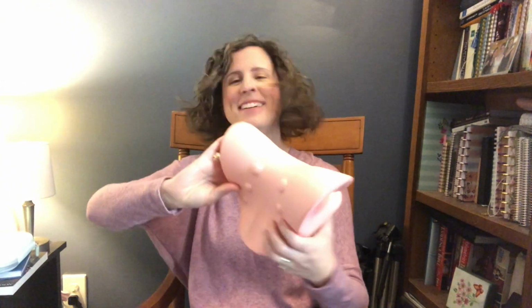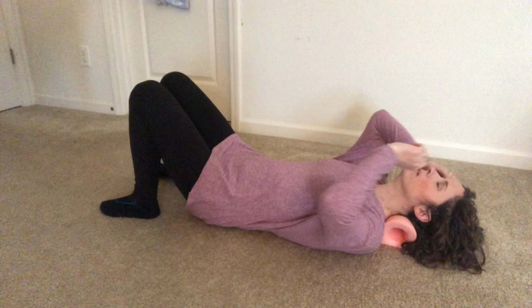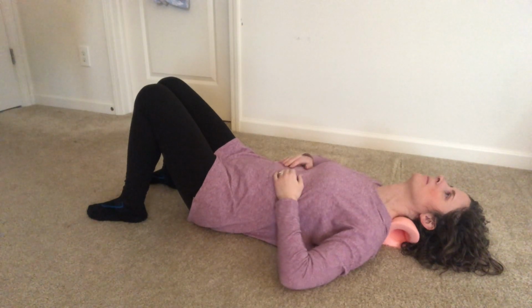This thing, you put the back of your neck here, and your head goes basically like this. I've been meaning all week to send a picture of this to my chiropractor and be like, hey, what do you think of this? But it stretches out my neck and my shoulders all at the same time, and I put my arms out. Man, it feels so good.